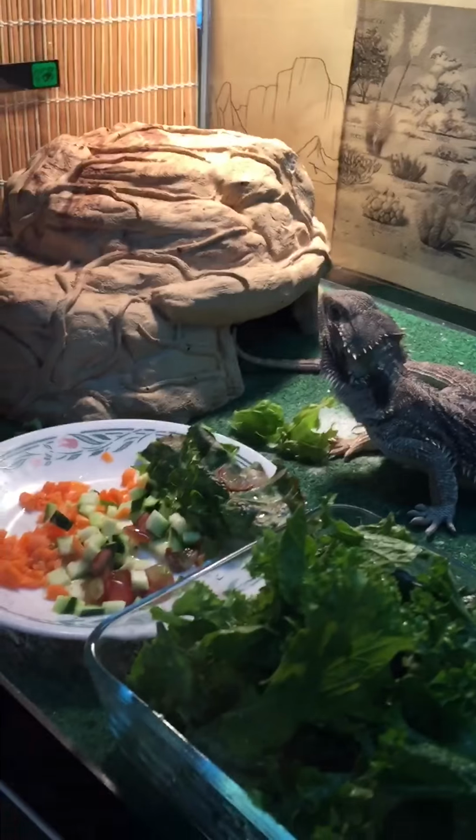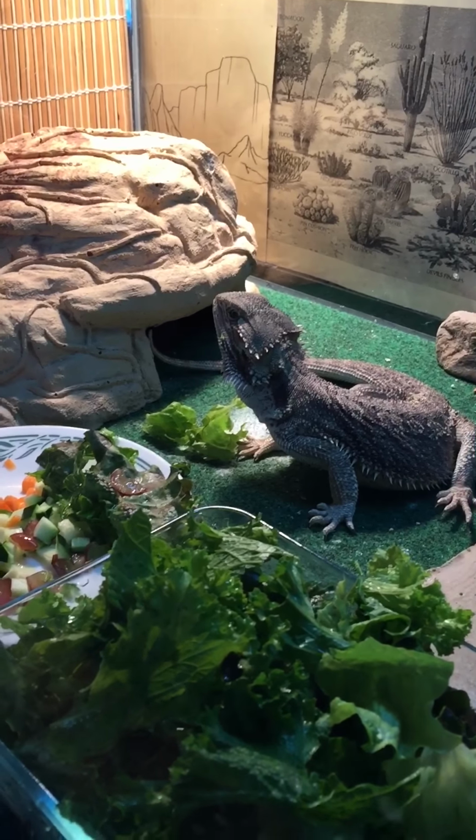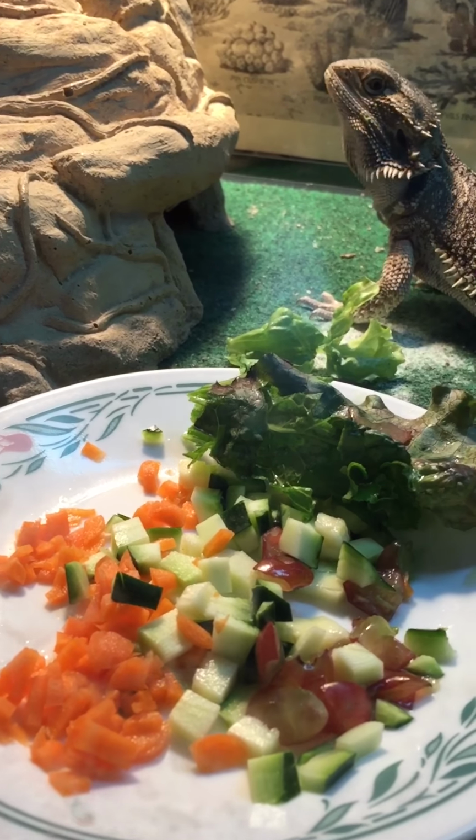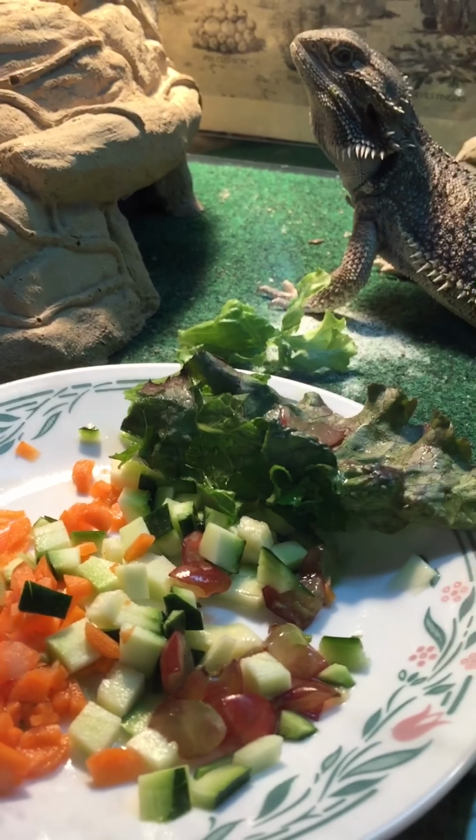It's feeding time, and I have a mix of mustard greens, red leaf lettuce, of course not iceberg lettuce because that would give him the runnies, and I have a little parsley mixed in with it, and there's a couple of free crickets roaming, and I have here some very finely chopped up carrots, some zucchini, and today I have 2 grapes I chopped up. I'm not sure, he's not real fond of veggies. Yesterday he did eat the zucchini well.